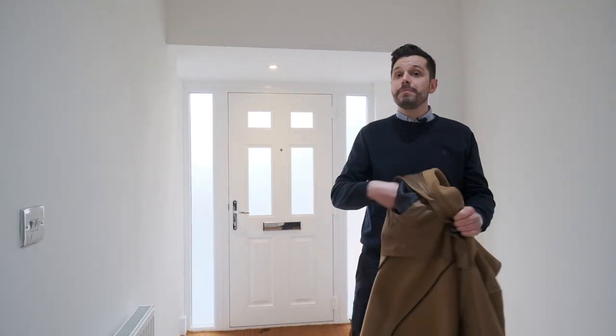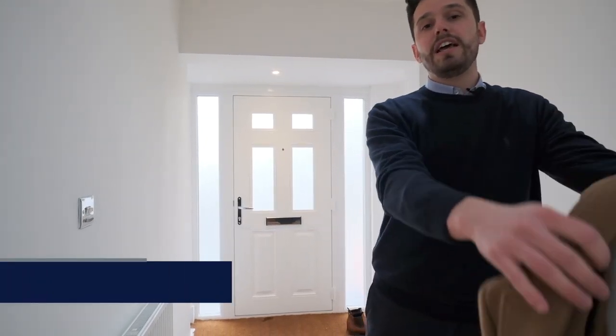Hi, Rich Whitley here, and a very warm welcome to you from this beautiful semi-detached house our clients have instructed us to market in West Drayton.